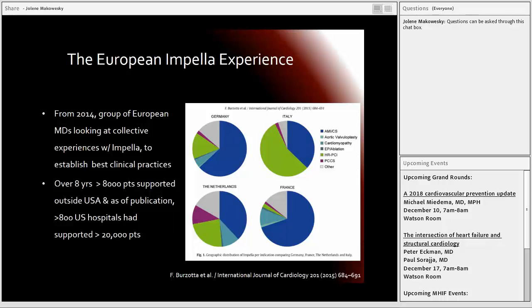And this was a publication from Europe in 2014 from a working group there that was trying to develop best practices for Impella. And you can see in green, there were a number of people using it for protected high-risk PCI, and certainly many people were using it for dark blue here, which was support in acute MI and cardiogenic shock. And at the time of that particular publication, over 8,000 patients had been supported with these devices outside of the U.S., and at over 800 U.S. hospitals, over 20,000 patients had been supported with Impella, and this was back in 2014.